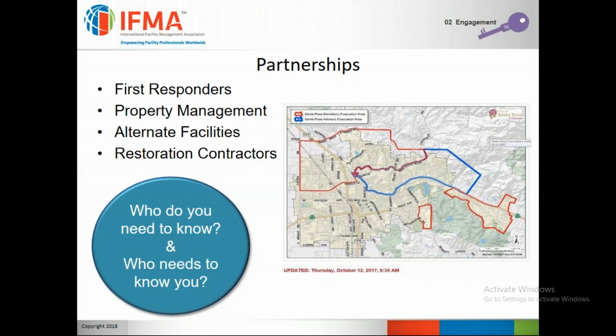We're talking about maybe your suppliers, your property managers if you're in a leased facility, your first responders, your restoration contractors. So for example, if you're prone to floods and you get a lot of water into your building, you want to have a relationship with a contractor that's going to come out and fix it before you get mold growing in your facility. Or if you are out of your facility for long enough that mold does start to develop, you have that relationship with a contractor who is equipped to deal with it, rather than you starting your research right then and there.